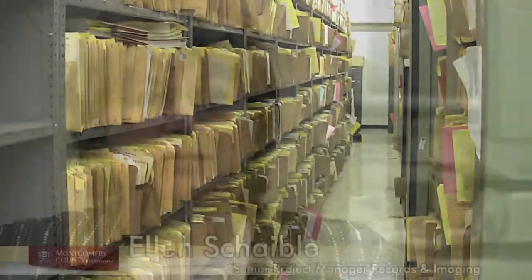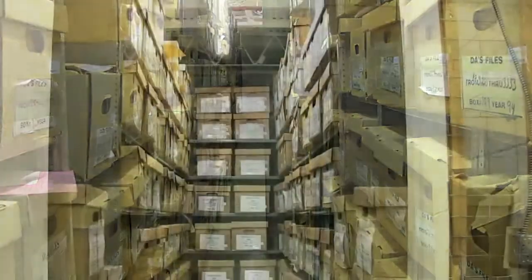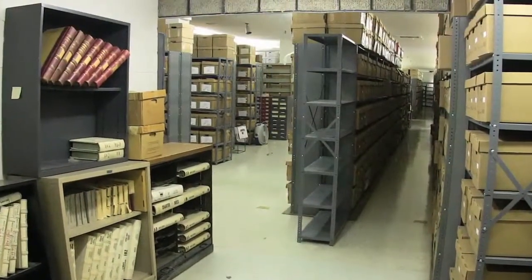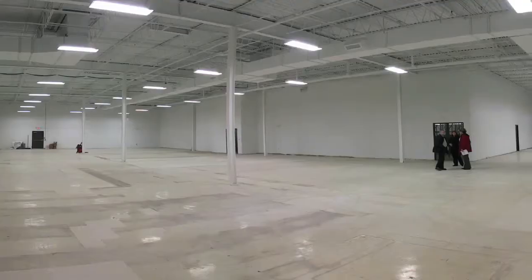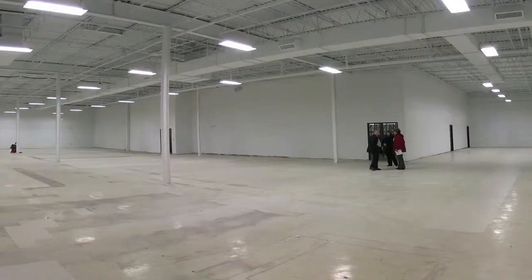It was organized chaos, and I had done as much as I could possibly have done to create more room. Looked at record retentions, did as much destruction of papers as I could, bought more shelving units, filled closets, filled hallways. It was obvious that the facility we had was never going to be adequate. The current location that we settled on is actually 30% smaller than the existing facility we were using.